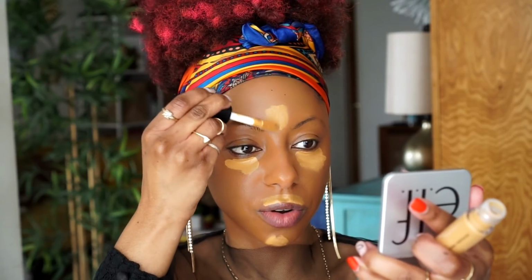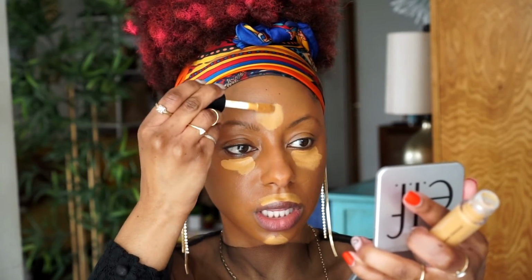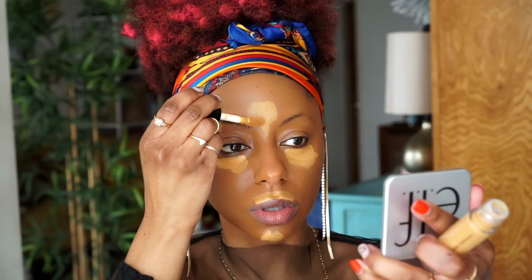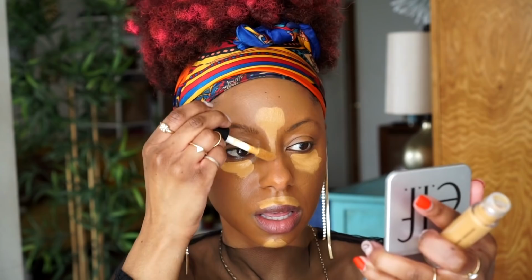It is a little warm for me. I like my concealers not to be so warm. I prefer them to be either a little bit neutral, yeah, a little neutral, so it kind of balances the warmth in my skin tone.